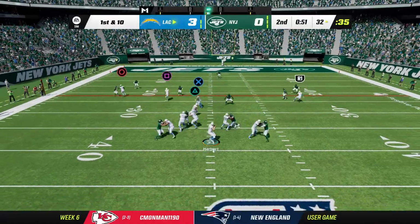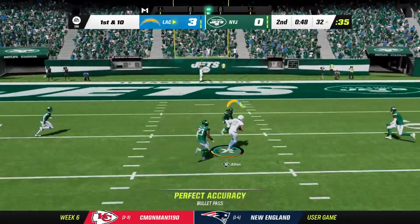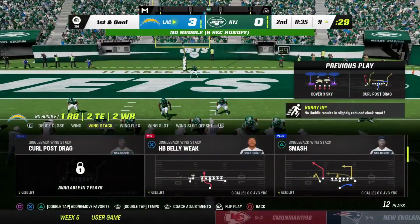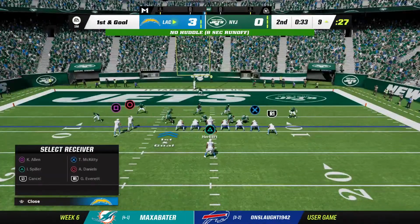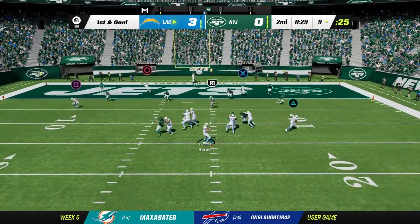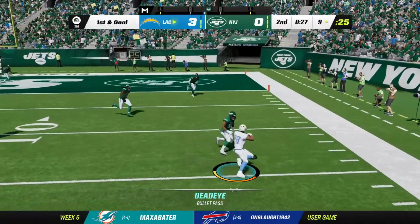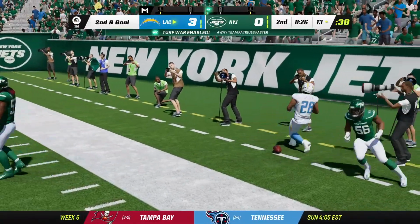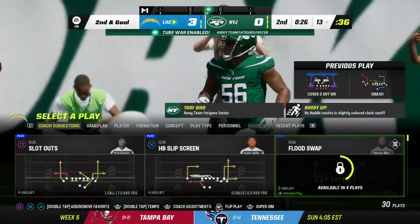Herbert back to the air. Over the middle, and it's caught. Keenan Allen. And they move this all the way down to the 9. Justin Herbert looking to pass. Dumps it off for Spiller. It'll go as a loss on the play. Not what you need down here. It's going to be 2nd and goal.